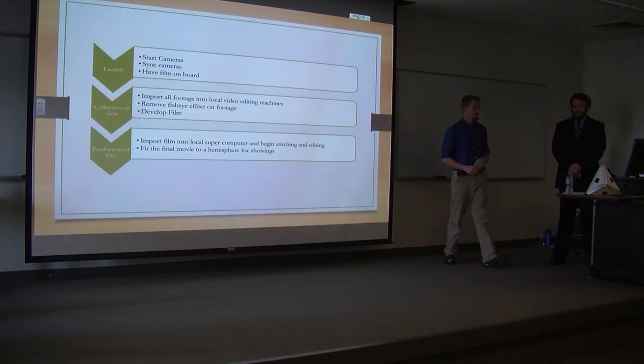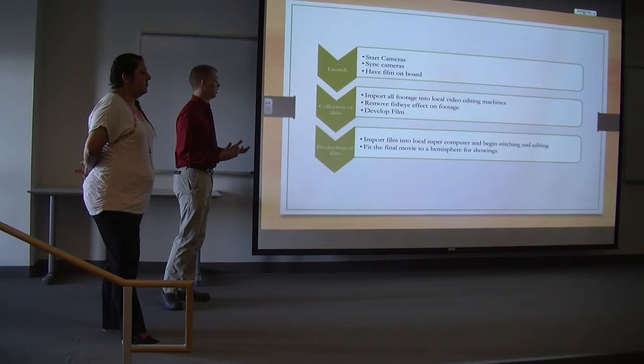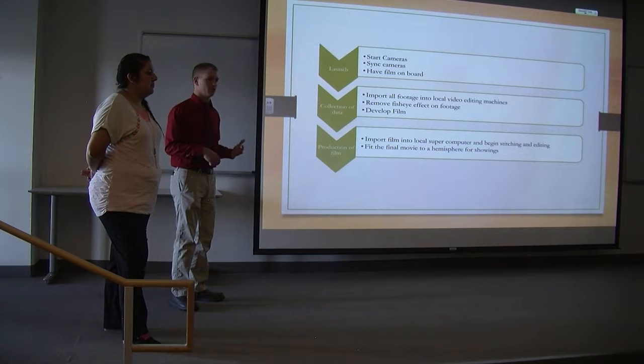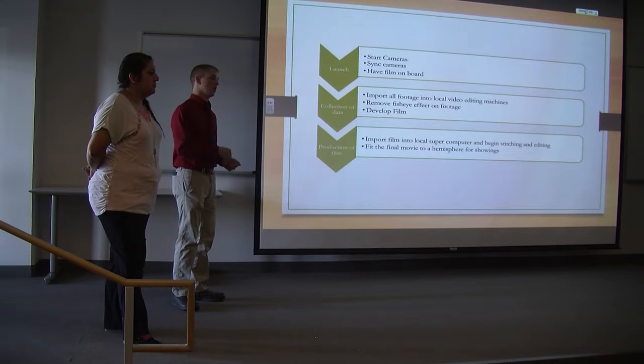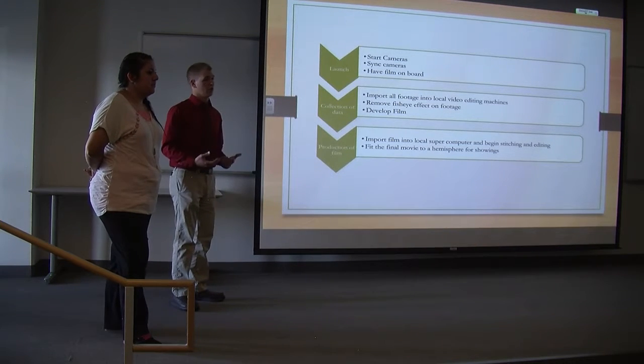So at launch, there's a little bit more than just letting the balloon go. First we have to open our payload and start all cameras. The cameras aren't hooked together or synced in any way that's digital, so we have to physically go in and start each camera. And because we're starting each camera physically, there's a time lapse between each camera that we need to synchronize.